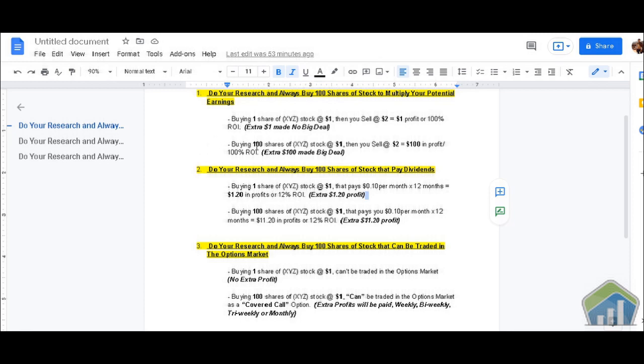Now, if you buy 100 shares of stock at $1, obviously it's going to cost you $100, but you sell at $2, you're going to receive $200 back. $100 is going to be profit, right? You're still going to make 100% return on investment, which is right here, and you made an extra $100. That's going to be a big deal.